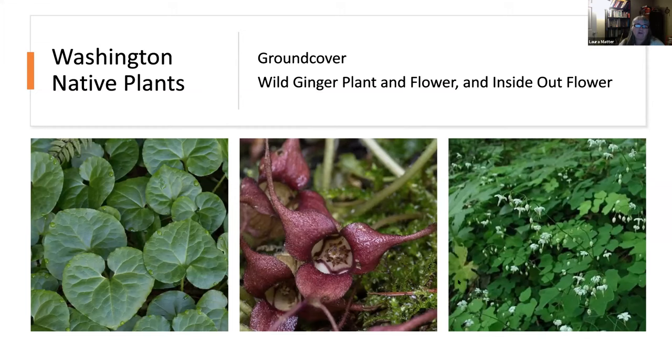So you might get a glimpse of those flowers. Hellebore is not a native, but it has a similar kind of effect where the flowers hang down and you don't always get to look at them unless you're walking up from below. And then the inside out flower, Vancouveria, this one is more native to the Southern Puget Sound areas, but it is a relative of Oregon grape.